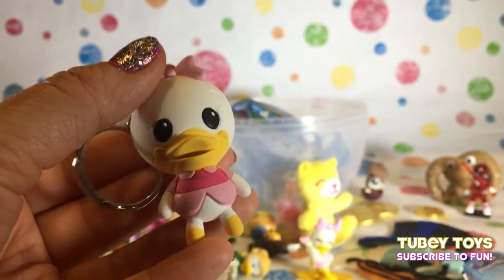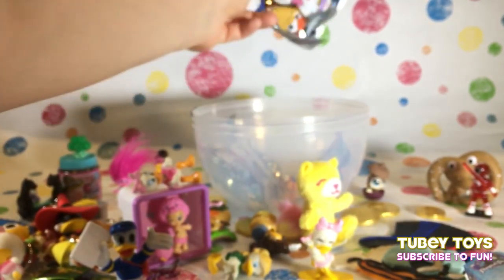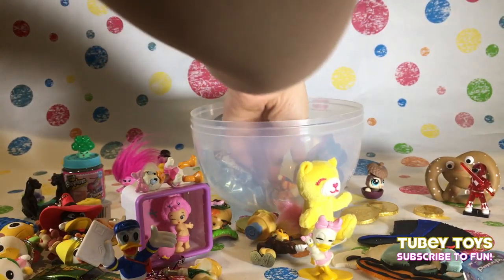Oh, and we have a little Webigail figural keyring. Oh, she's so cute. Yeah, she's Daisy's niece. Oh, and here's another one. Hey, this is open. Who's inside? Oh my gosh, and we got Louie. I love it. Let's move on.